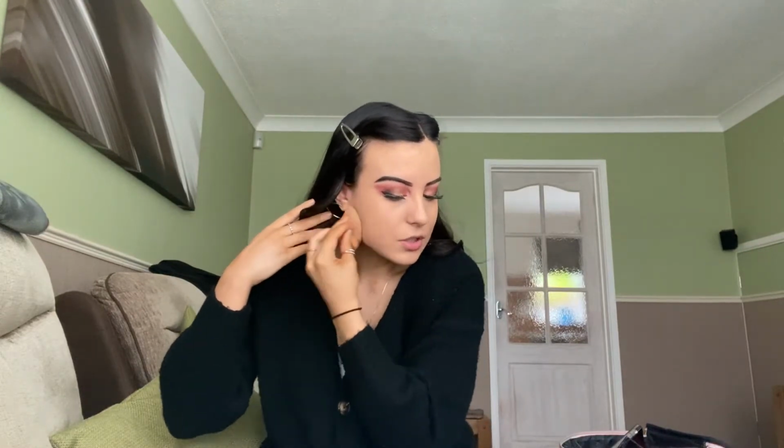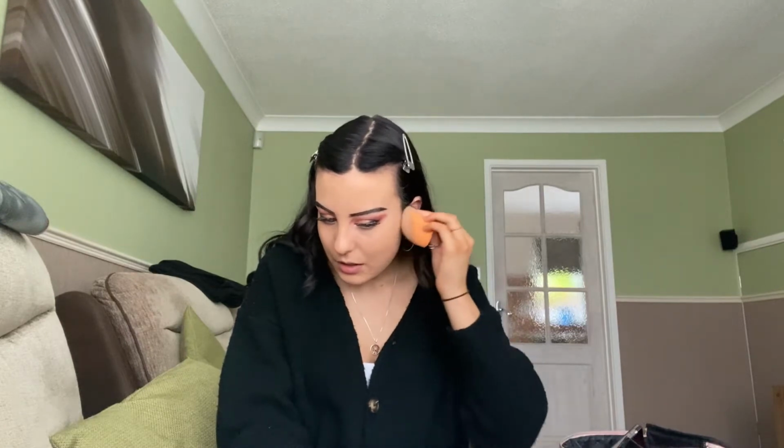Just keep blending, even if you think it's blended, blend some more. There have been times where I've thought my makeup was blended out, I just didn't blend it out for long enough, and I just had this weird patch of foundation on my cheek, and I went round school looking like that. So it just shows you gotta blend, blend, blend. Now it's concealer, which I've lost.